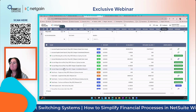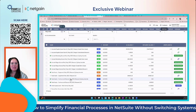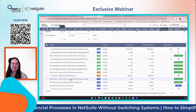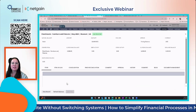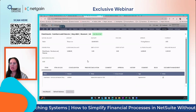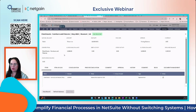There are a couple different methods of reconciliation here. One of them is utilizing all of the data that is already in NetSuite to help prove out your balances and get your reconciliation. A classic example here is fixed assets. You're posting depreciation entries to a fixed asset account. You then also have a depreciation schedule.